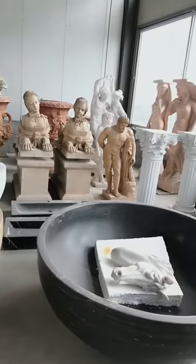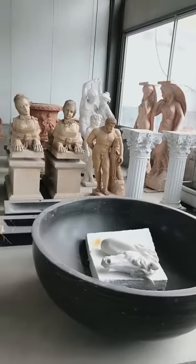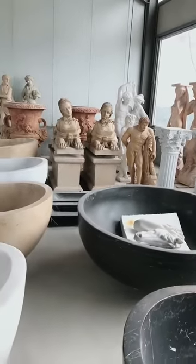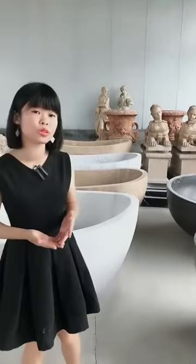In common, we will use marble, granite, travertine, and limestone as materials for the carving. For the marble, we usually use white marble. White marble has Chinese white marble and Italian white marble. And we also have some red and green colors for the marble.